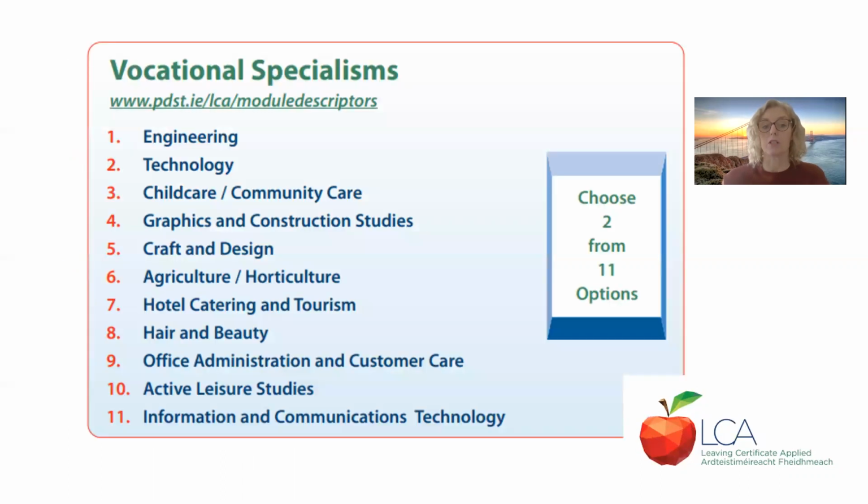So the vocational specialisms we will choose for you, because we have to choose those based on the teachers we have available to teach the subjects and the facilities we have available in the school. So we will decide those before September, and we will let you know what they are. But you can see there on the screen the different choices. There are 11, and you can choose 2 of those.